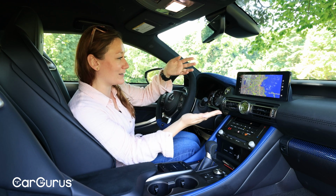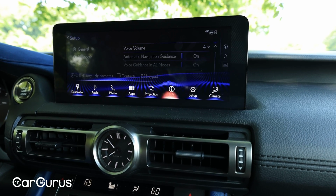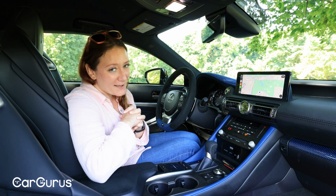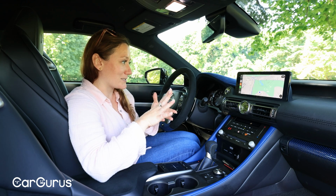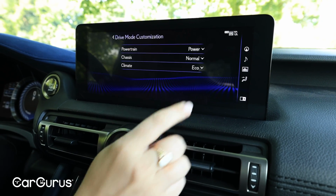Could not figure out how to get to it. It's connected right now and I still can't see it. I would have to press menu and then use this super finicky little thingy to navigate to it. That way, here it is. So that's a little annoying, not the best UI. This Lexus multimedia system is not the most modern, but you know what? It's not really what we're getting this car for.